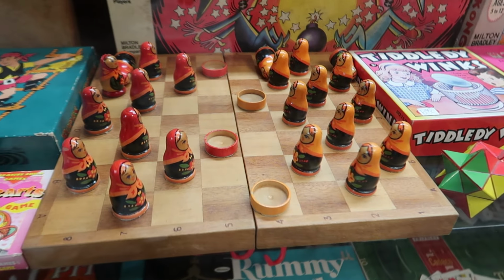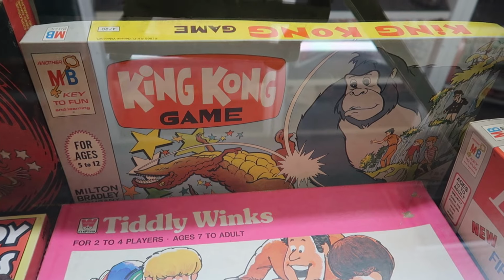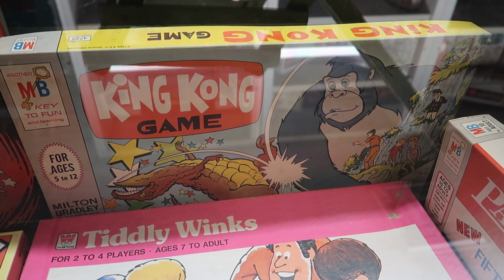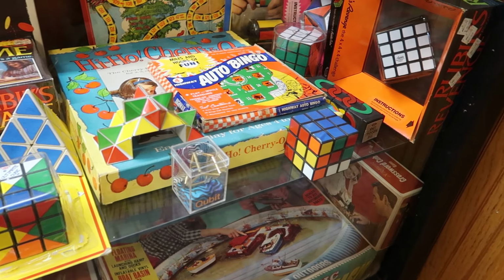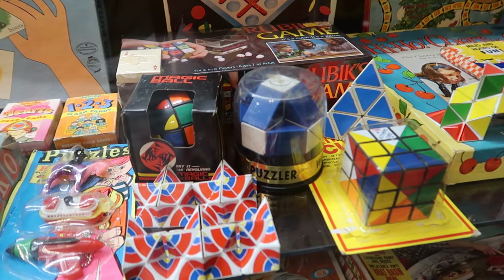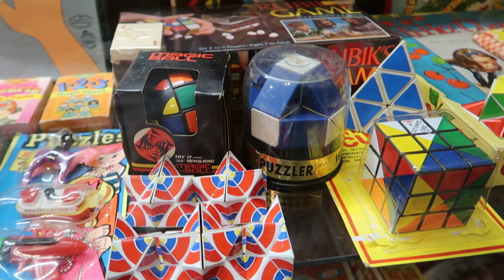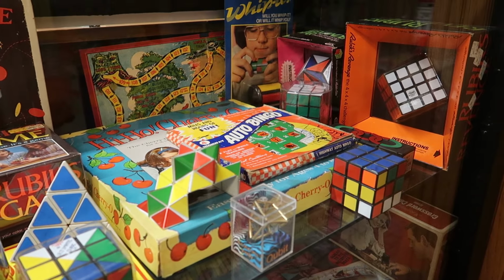Apparently, nesting doll checkers is a thing. You play Tiddlywinks or King Kong the game. Still beating up giant reptiles after all these years. See the infamous Rubik's Cube there, and even some strange Rubik's Cube variations. I guess they were trying to capitalize on the Rubik's Cube craze.